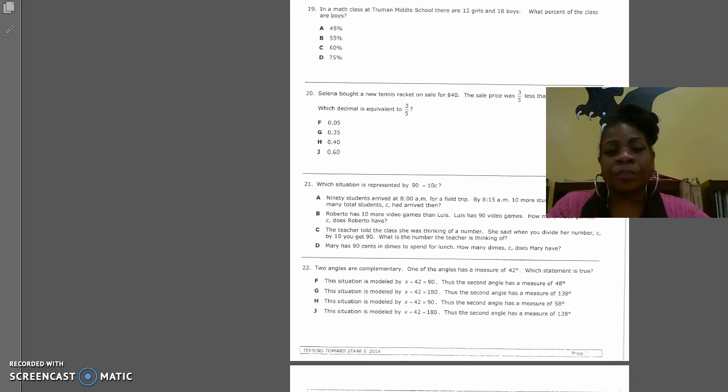22. 2 angles are complementary. One of the angles has a measure of 42 degrees. Which statement is true? F. This situation is modeled by x plus 42 equals 90. Thus, the second angle has a measure of 48 degrees. G. This situation is modeled by x plus 42 equals 180. Thus, the second angle has a measure of 138 degrees.